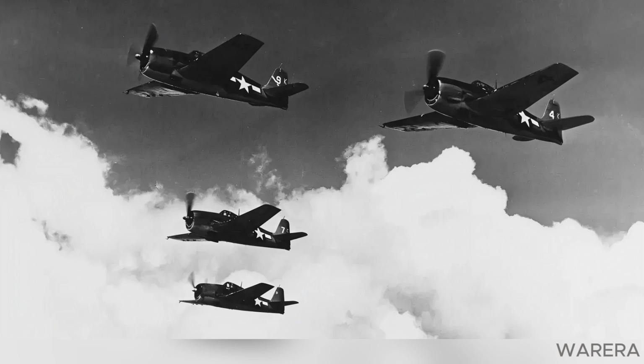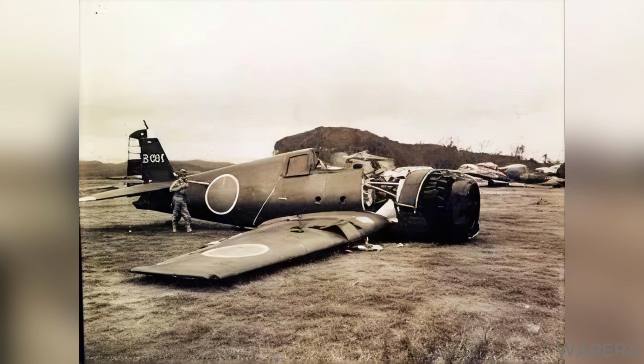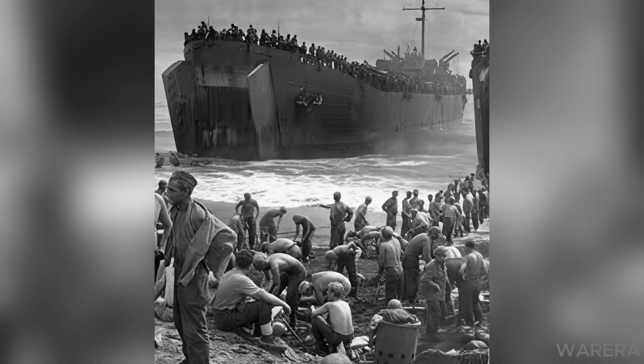The aircraft's first significant combat came during the Battle of the Philippine Sea in June 1944. The Hellcat faced off against the Japanese Navy's fighters, the Zeros. The results were astonishing. During the battle, Hellcat pilots scored an unprecedented victory. They shot down 300 Japanese aircraft with minimal losses. The Hellcat's speed, maneuverability, and firepower had leveled the playing field. For every Hellcat lost, over five Japanese aircraft were destroyed, a staggering kill-to-loss ratio that would remain unmatched.